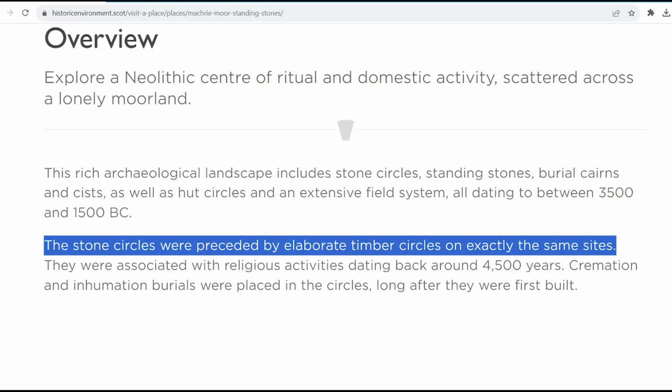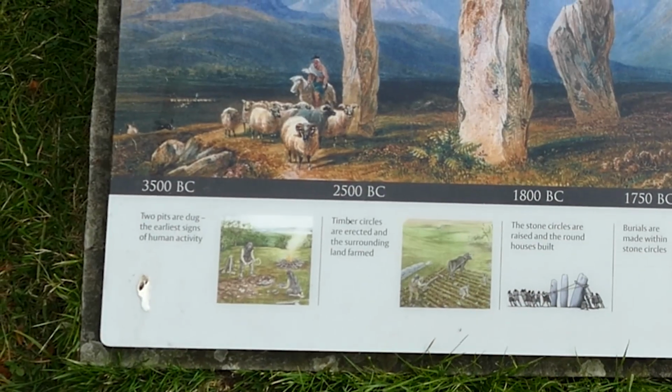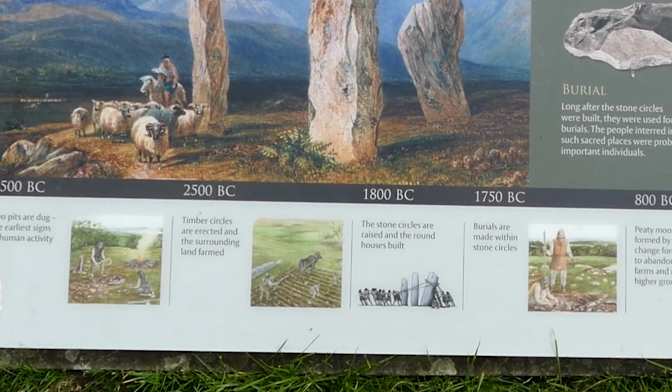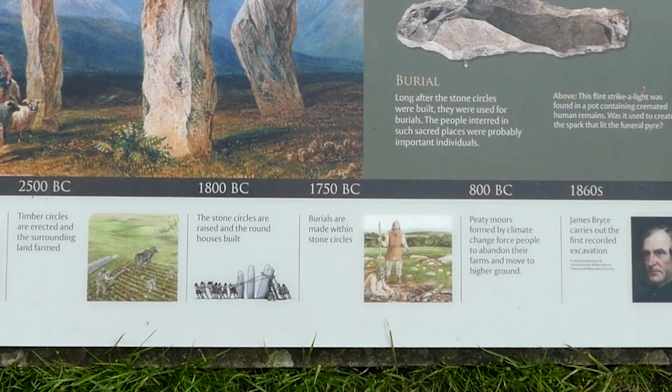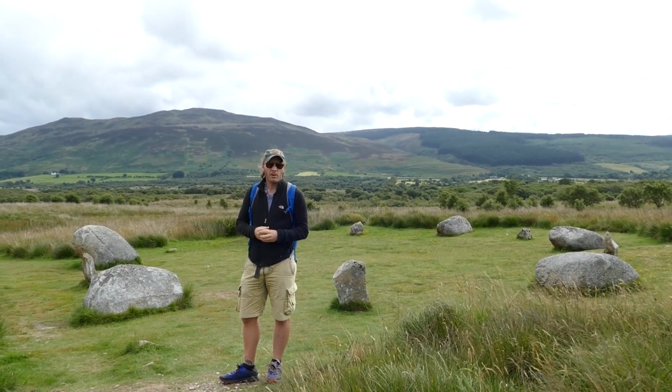But this is where they found holes, and that's where they think they had timber henges, which are the oldest part of this whole complex. They think it was that they originally came here and started building these wooden henges, and then they built the stone circles after that. And I think they think that the red ones are first and then the grey ones came. But there's been a lot of different eras of building going on in this area.